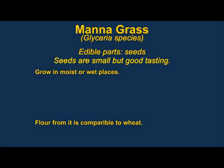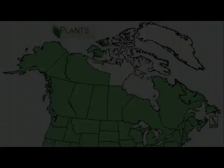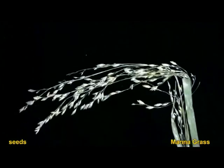The edible seeds of monograss are very small. They're very good quality though. They're very good for adding to soup or something like that. You could also make them into a flour. The plant isn't particularly productive because the seeds are rather small though.